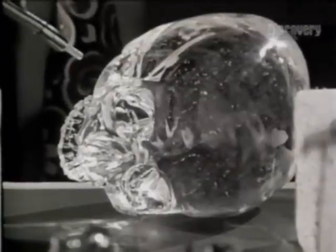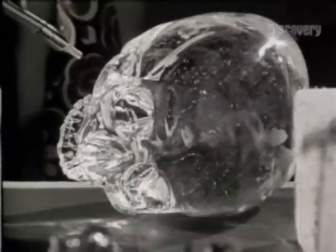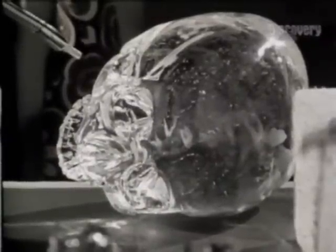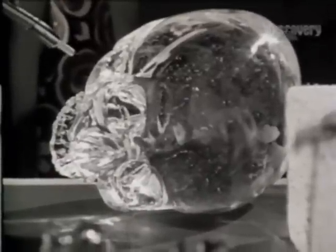The most likely source for quarrying such a large and immaculate block of crystal would be Brazil. But where and when it was worked are pure guesswork. Whether it was worked in Honduras or Mexico, or whether it was worked in Europe or Japan or China, I wouldn't care to say. I just wouldn't.